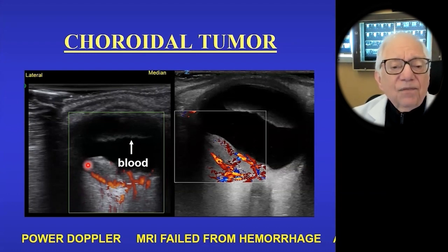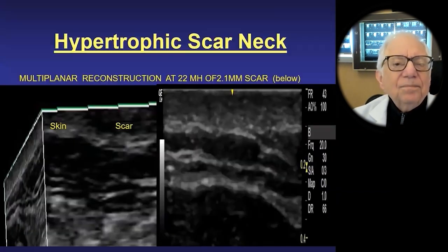And not only do we have blood, but this patient had a cancer. It's a choroidal melanoma, very, very deadly. And the MRI failed because you really can't see much. The blood and MRI technologies don't show the active tumor blood flow.